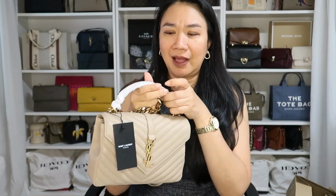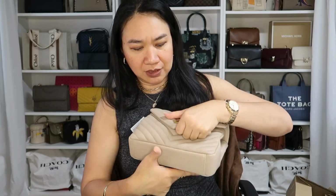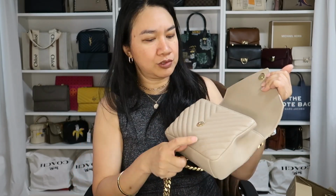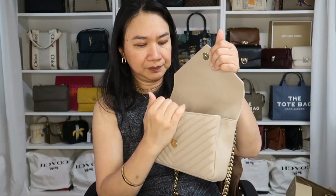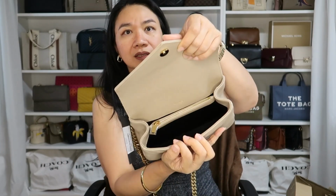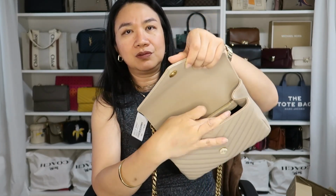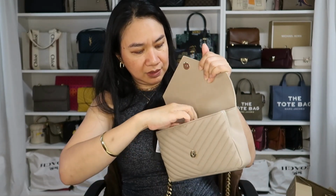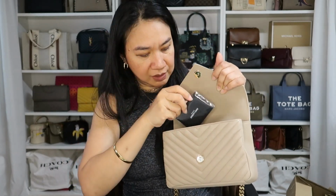I'm happy. I'm happy. So let's take a quick look at the inside of this bag. It's a strong magnetic closure. It still has that plastic on the magnetic closure, and this is what it looks like inside. There you go, two compartments and a middle zip compartment. Wow. And it comes with that card from YSL.